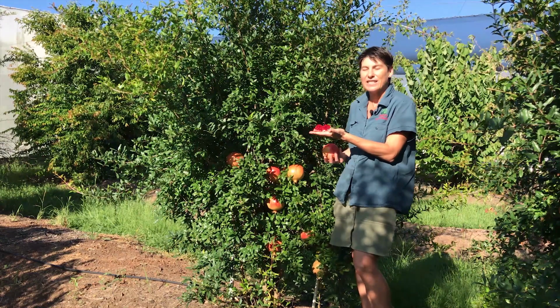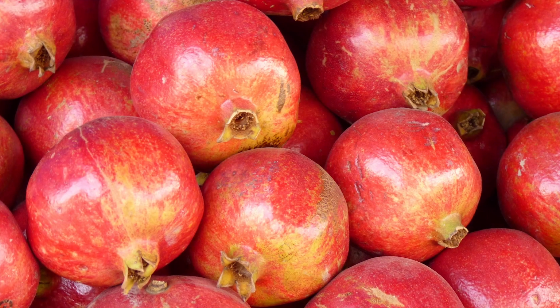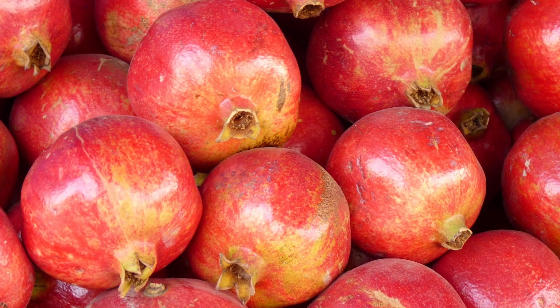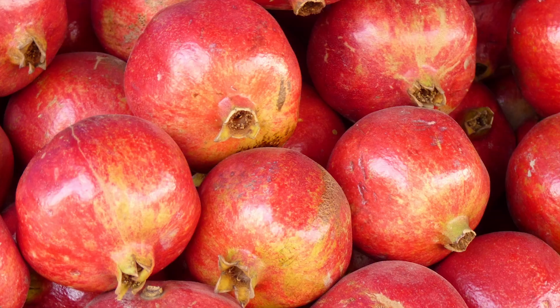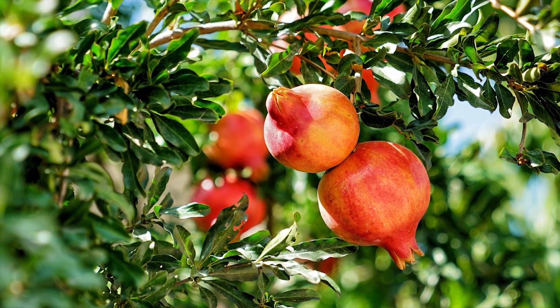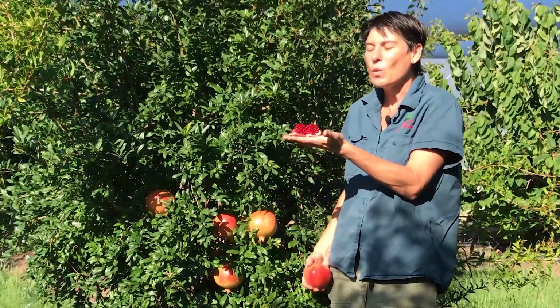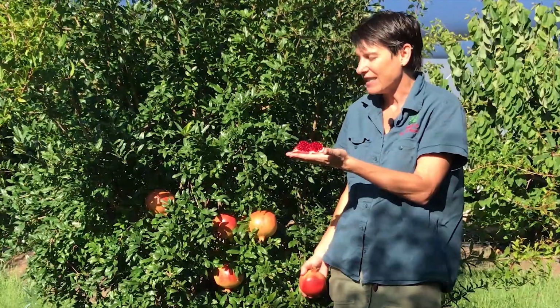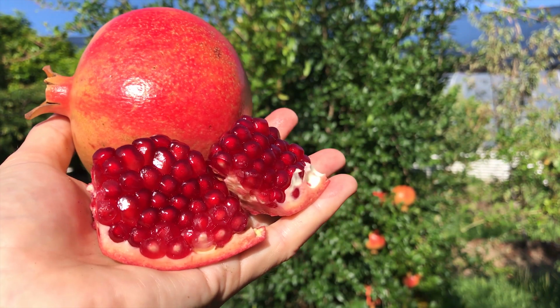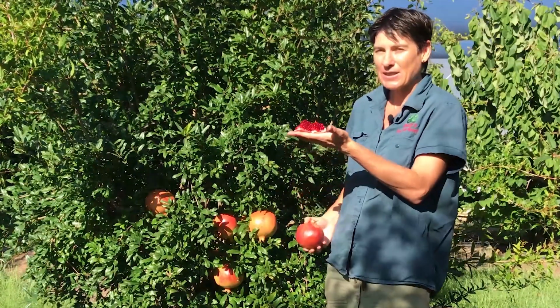Now, the other fabulous thing about them, they're long-lived. They'll live for 200 years, so they're going to outlive you for sure. They're productive. You're going to get stacks of fruit. They taste delicious. They're frost hardy. They're hardy to droughts, which Australia suffers from. So I just absolutely love growing the pomegranate. And the Wonderful is an excellent choice. It's got this beautiful colour, great sized fruit, look at that, and absolutely delicious.